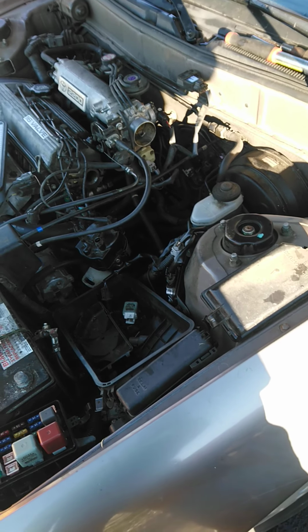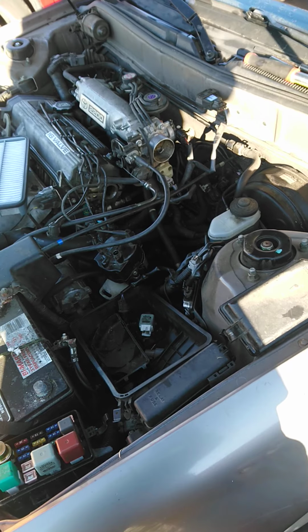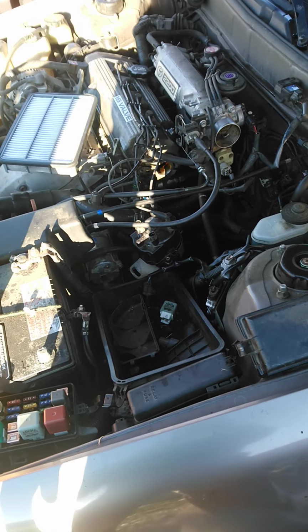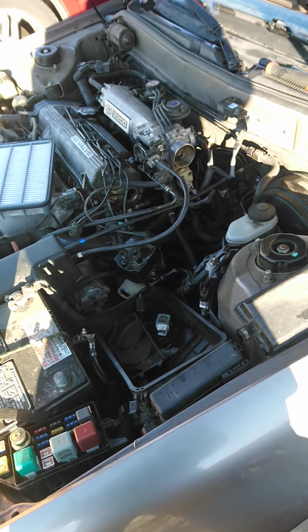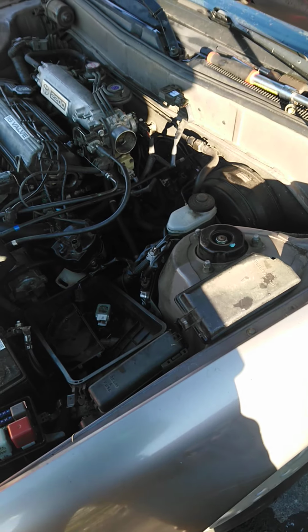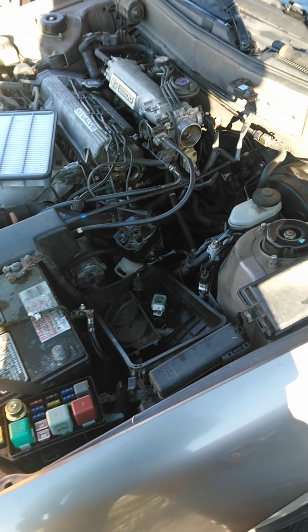Starting it, nothing. Looked at the dash. While I was starting it, the RPM pin was kind of moving, which made me realize I still had signal from the crank sensor. But again, I wasn't getting spark. That was the problem. I wasn't getting spark.